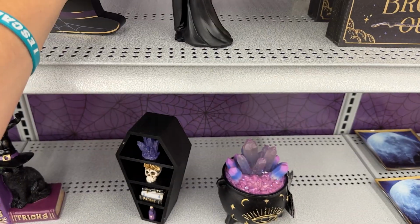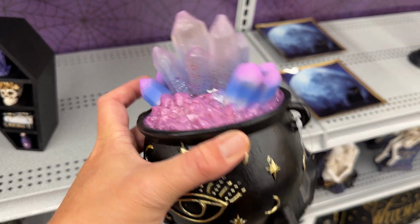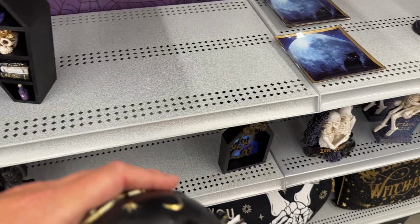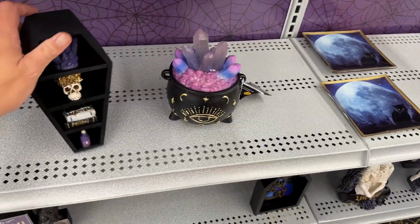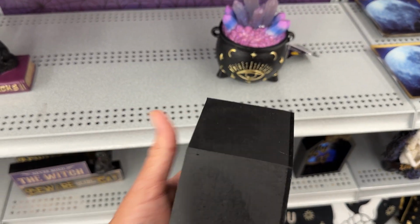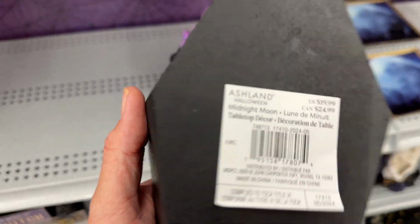$17. Got a cauldron with some crystals. This is very cheap, thin resin. 20 bucks, it does light up. And it is lacking batteries. A little curio cabinet here that already comes with the curios, which is good because some of these curio cabinets are so expensive you can't put curios in it. 20 bucks.